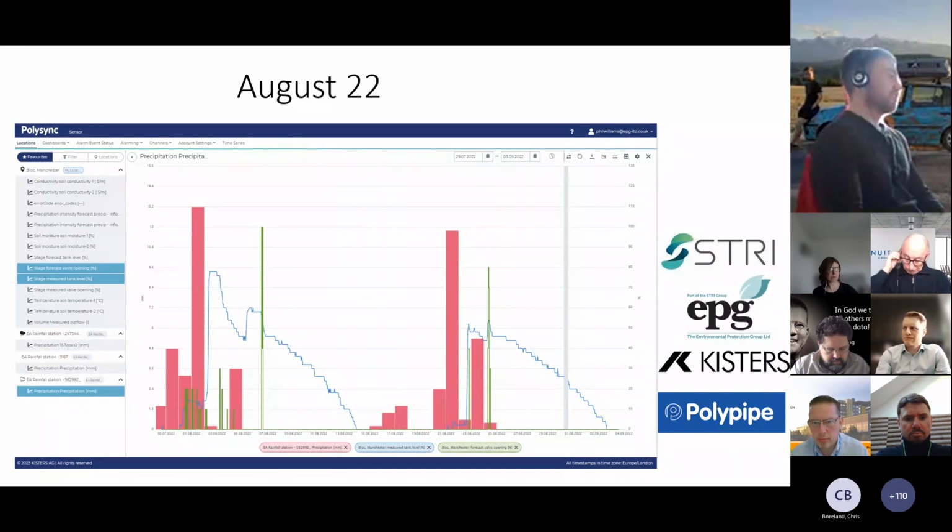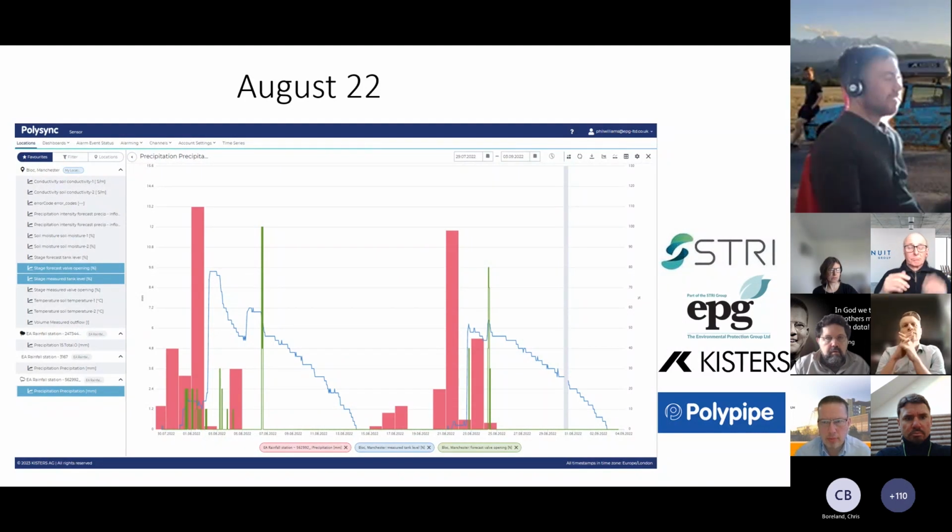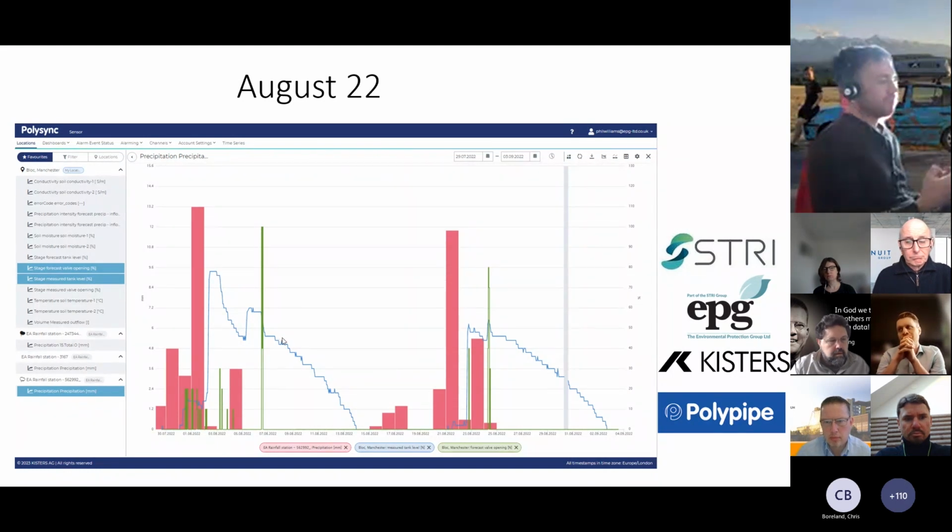And then the next thing we can see is it was then dry and hot. Through the weeks that followed, the water inside that tank kept that roof alive. And so you didn't need to hose it down in the middle of a hose pipe ban.